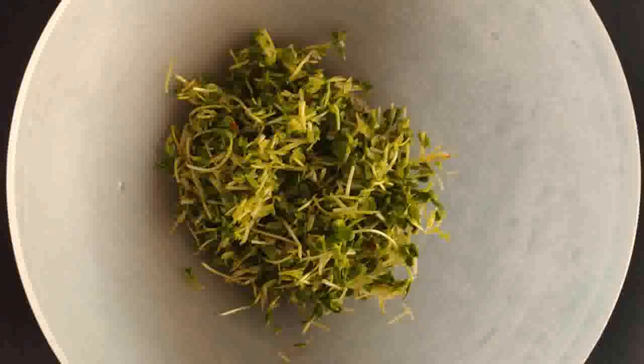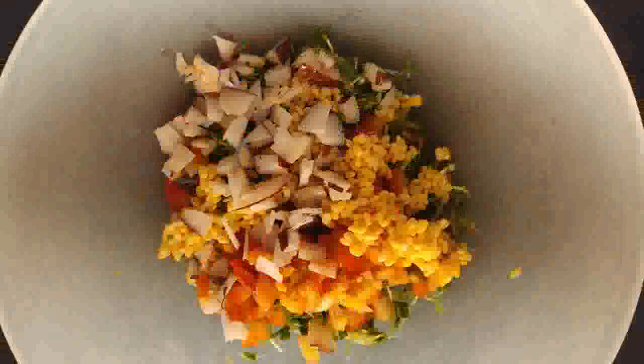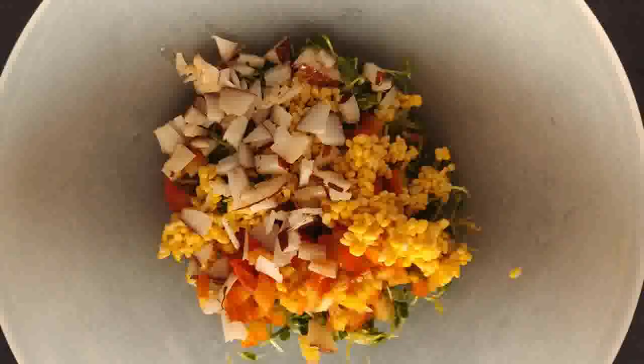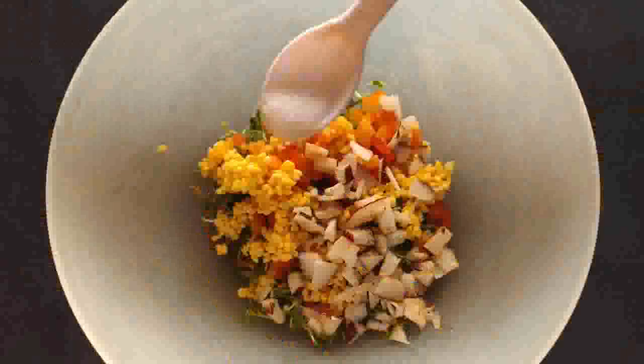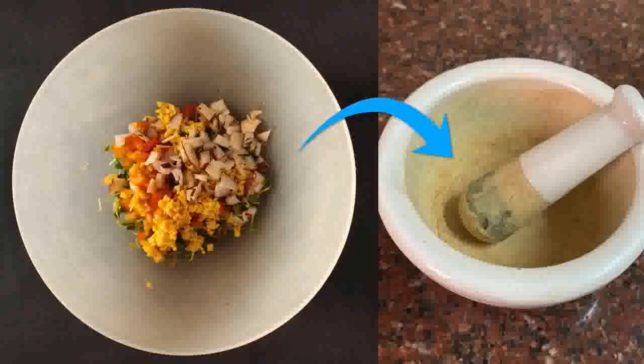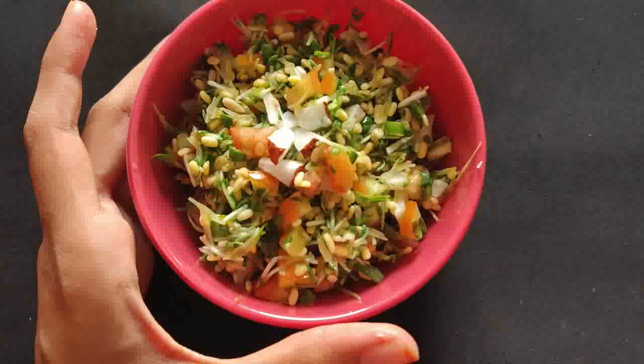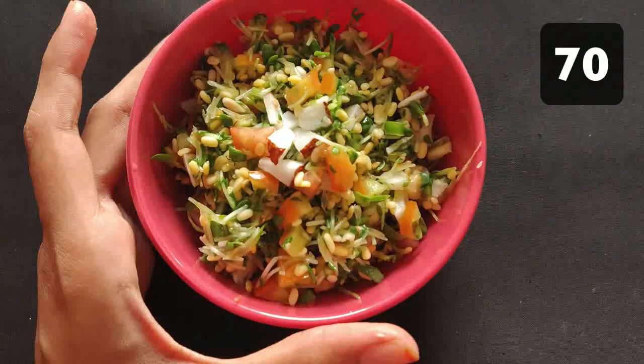Chop the leaves and put them in a bowl. Add chopped tomatoes and green chili. Then add chopped coconut and soaked small yellow lentils. To this add salt and lemon juice. Crush it coarsely using a mortar and pestle. Baby fenugreek leaf salad is ready. 1 bowl of this salad will give around 70 milligrams of vitamin C.